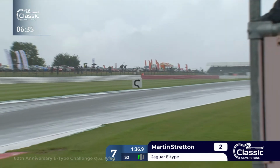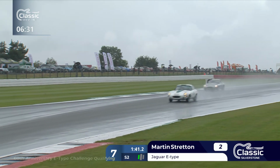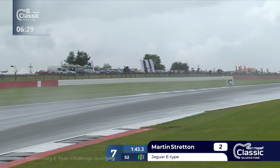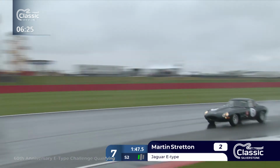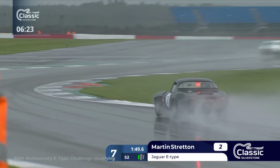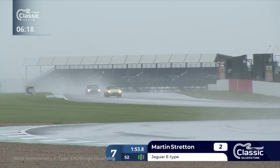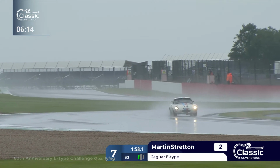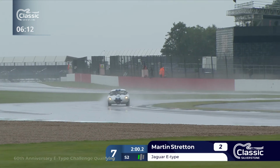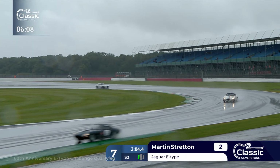Yeah, it's all about experience, isn't it? People like Gary Pearson and Martin Stretton have done so many racing laps, and they're just using that experience, and with Gary, certainly the knowledge of racing E-types. So we're looking again at Martin Stretton, who was going off the road there. He took such a strange line, didn't he? He is using some unusual lines, but it's about trying to find the grip, I think. But it's commitment too, very committed. Yeah, right out to the edge.